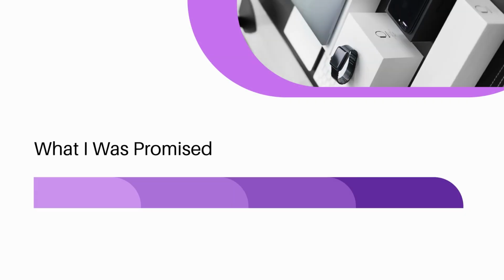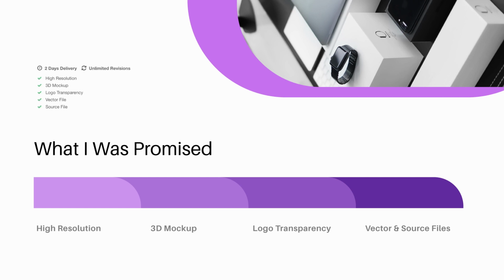So before we get into the actual logo design deconstruction itself, what was I promised on Fiverr by the chosen applicant for my design? I was promised a high resolution design outcome. I was also promised a 3D mockup, logo transparency, which I guess is the PNG files. Also, I was promised the vector and the source files.